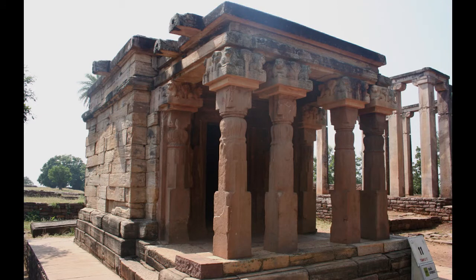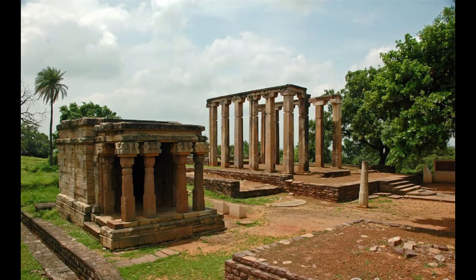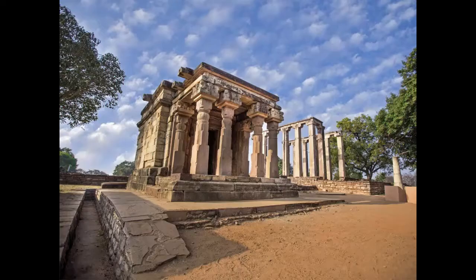Temple number 17 at Sanchi, a freestanding square prostyle temple dating to the early Gupta period, that is 5th century AD, is the oldest surviving temple in India. It consists of a flat roofed square sanctum with portico and 4 pillars. From an architectural perspective, this is a prostyle temple of classical appearance.